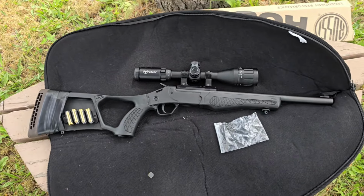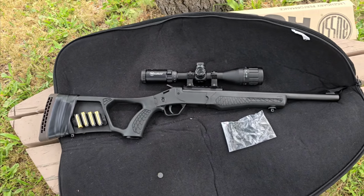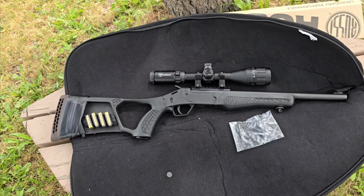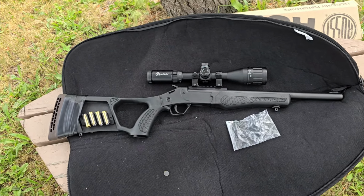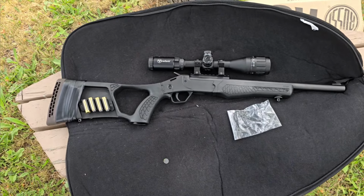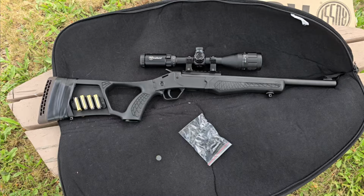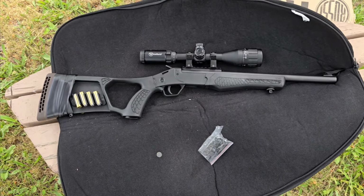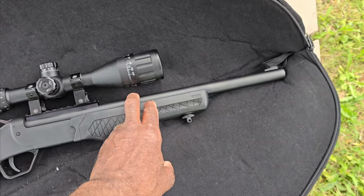Hey guys, want to show you another rifle that I just bought for the collection. Yeah, I know I got another one. But I gotta say, when I saw this one, I was like, wow, I just have to add it to the collection. I had one of these similar before, but this one right here, gotta excuse the wind, I really like the fact that it had a bull barrel, almost a bull barrel.